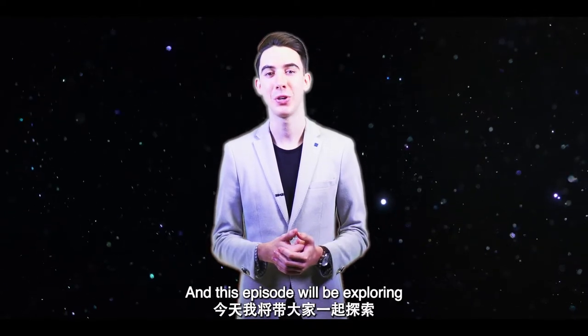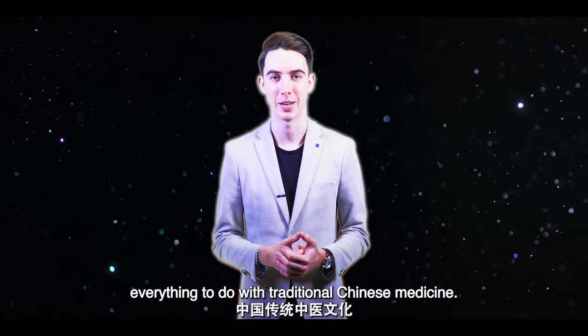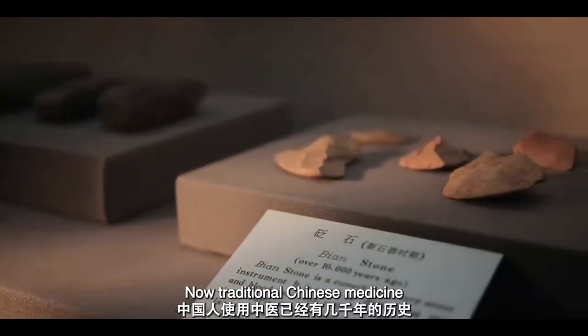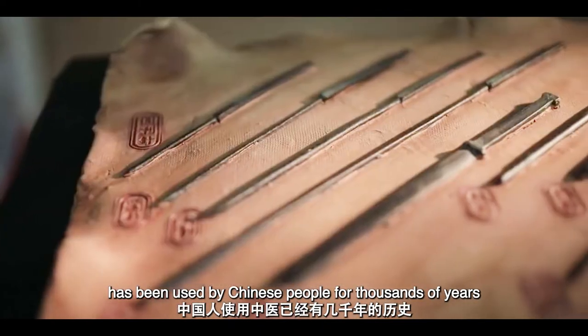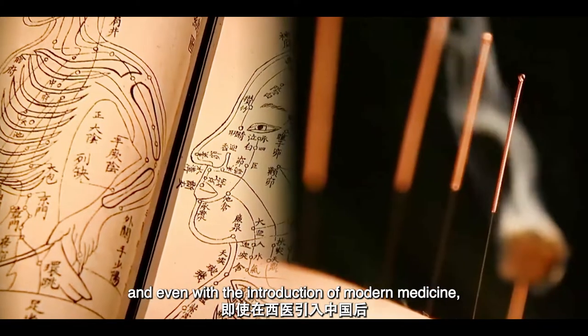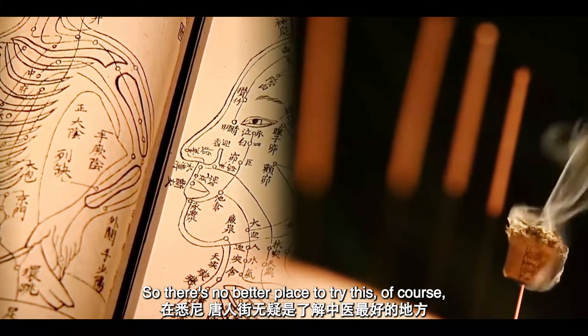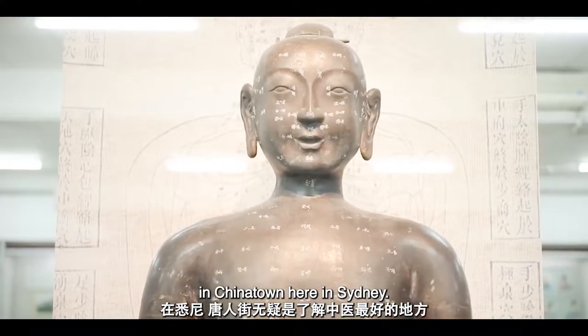And this episode will be exploring everything to do with traditional Chinese medicine. Now, traditional Chinese medicine has been used by Chinese people for thousands of years, and even with the introduction of modern medicine, it continues its use today. So there's no better place to try this than, of course, in Chinatown here in Sydney.